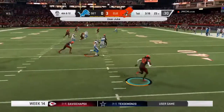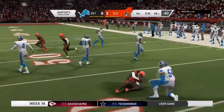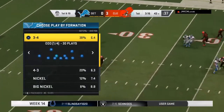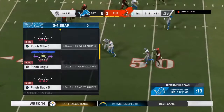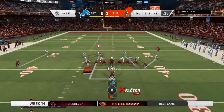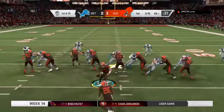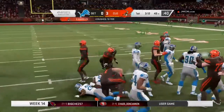Oh, an absolutely filthy juke. He's got some space now. A very nice job on the run back there. He'll get 23 yards all told. And possession will switch hands, first and 10. The Browns drive about to get started. They've got a 3-0 lead and the football as they start first and 10. They'll start out on the ground and Saquon Barkley.